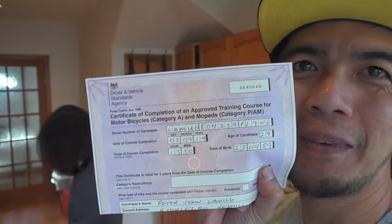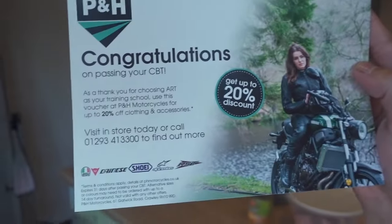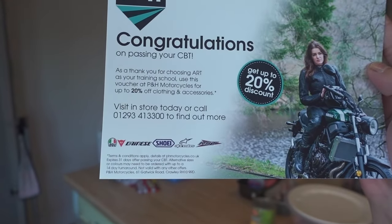What is up, guys? We're finished with my CBT exams. And guess what? Guess what, guys? Look at this one. This is my CBT certificate. How cool is that? I mean, it was a great ride, guys. Look at this one. Congratulations on passing your CBT.